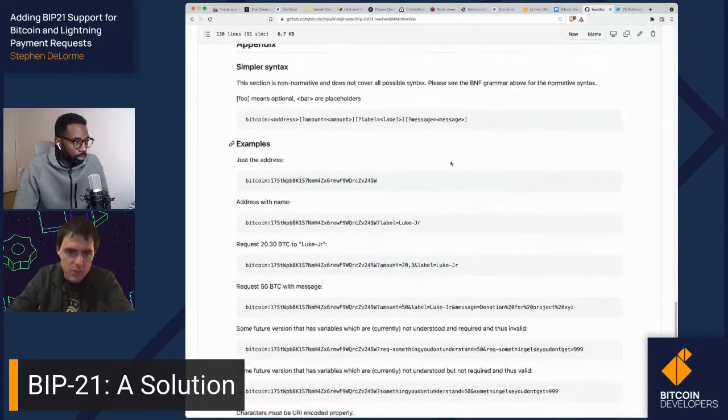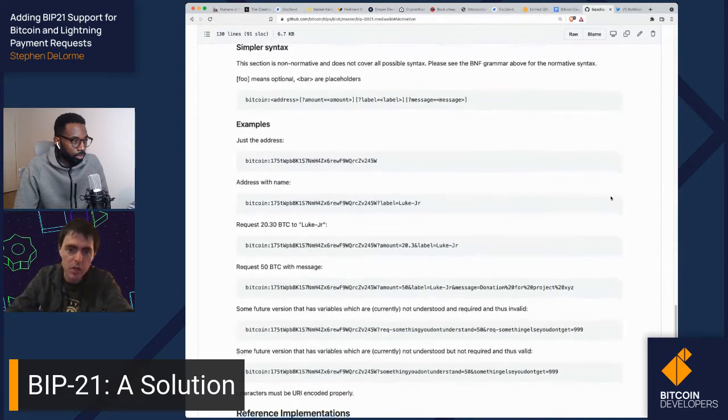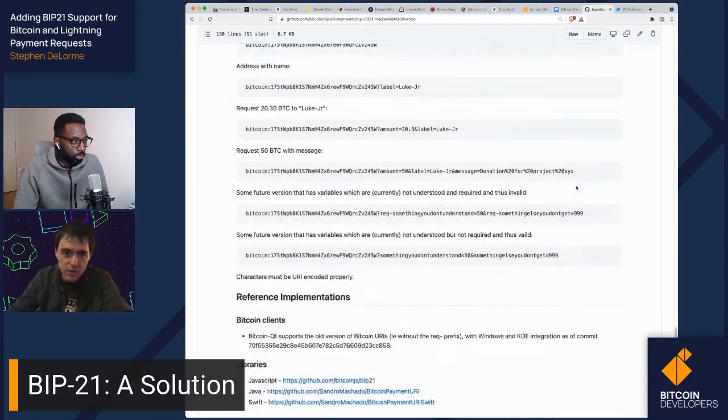Yeah, perfect. So the simplest one is bitcoin colon, and then you put the Bitcoin address. Then you see they expanded it on the line below, and they put an optional parameter, a label, and they put somebody's name there. And on the line below that, they expanded it even further, and they put question mark amount equals 20.3. Wow, that's a lot of Bitcoin.